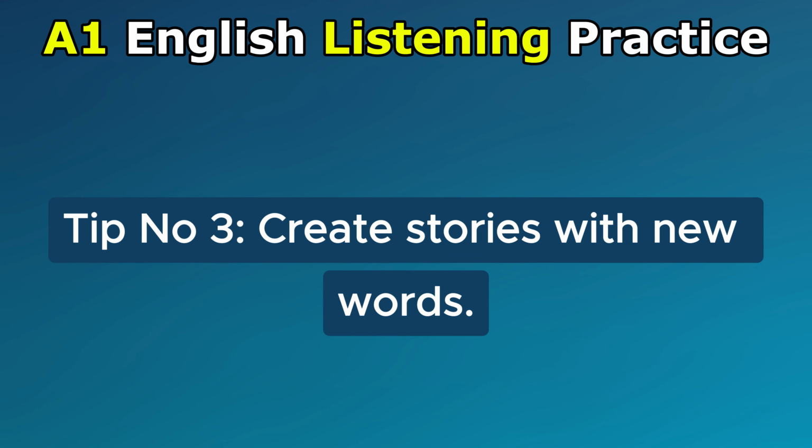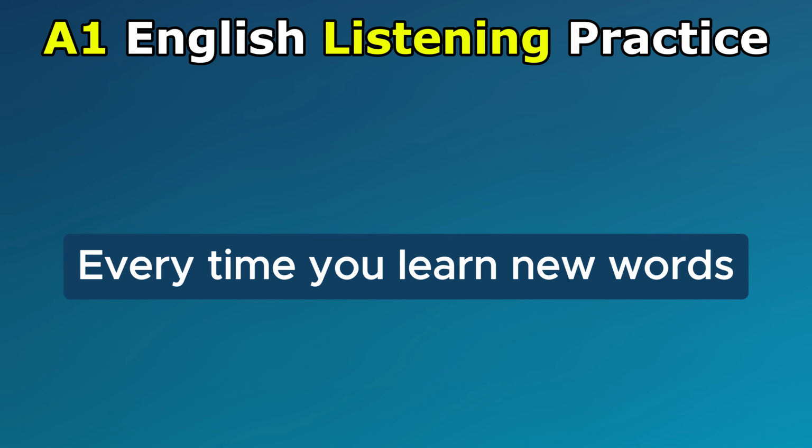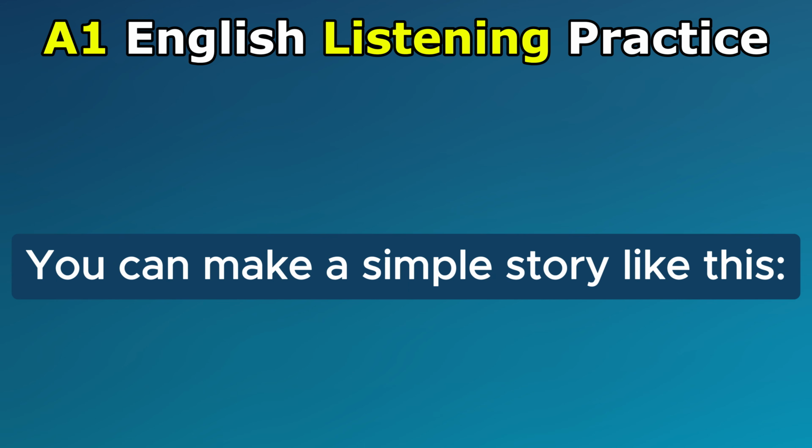Tip number 3. Create stories with new words. This is a fun way to learn and remember new vocabulary. Every time you learn new words, try to make a short story using those words. For example, let's say you learn the words cat, happy, and play. You could make a simple story like this.